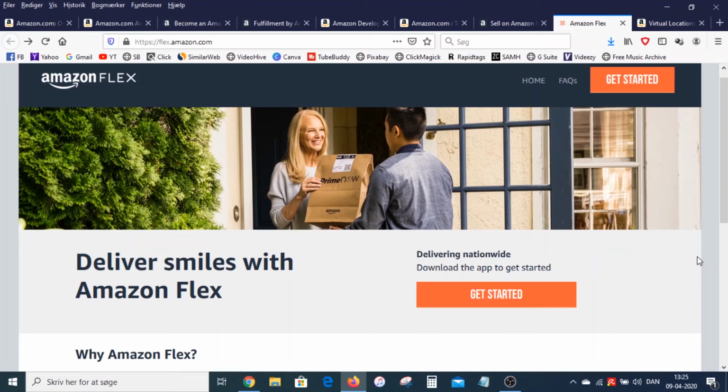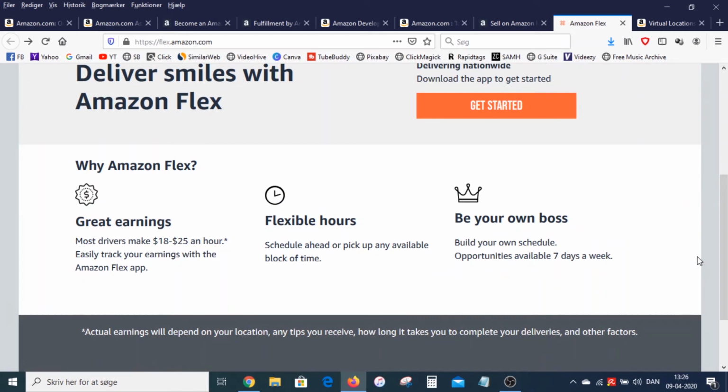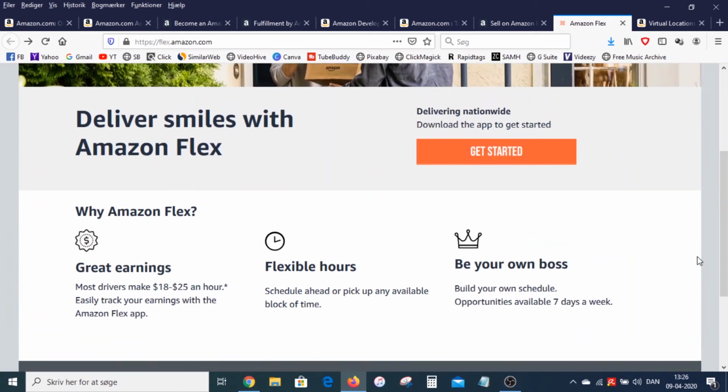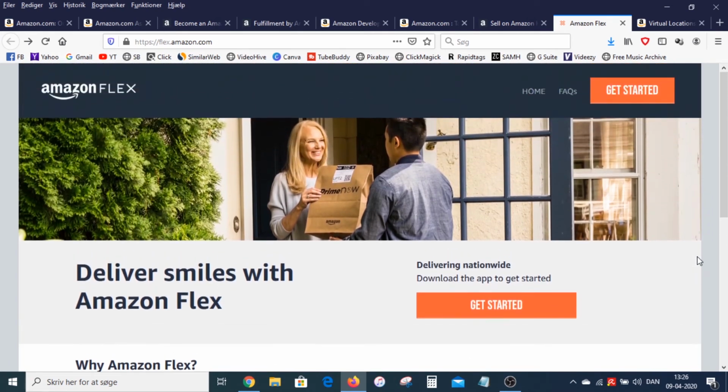There are different rules for what you need to do to sign up for Amazon Flex, but if it's just for delivering food, you can have just any kind of car. But if it's goods from the Amazon.com stores, then you will need a medium-sized Ford, sedan or SUV or something like this to make sure that you have room for whatever people have ordered. And you can make between $18 and $25 an hour, which is actually pretty good if you are just looking for this kind of job.